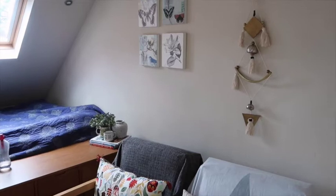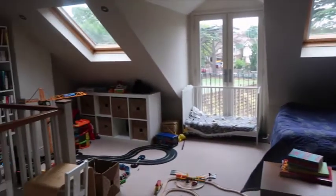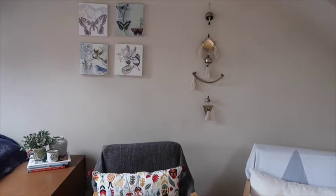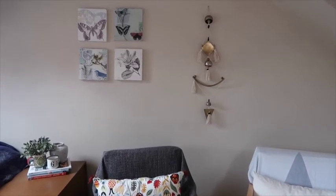Our 4th bedroom is up in the loft, and it is our guest room / playroom for the kids. We use it all the time and absolutely love it. And you probably see me vlogging up here quite often to get away from the noise downstairs.